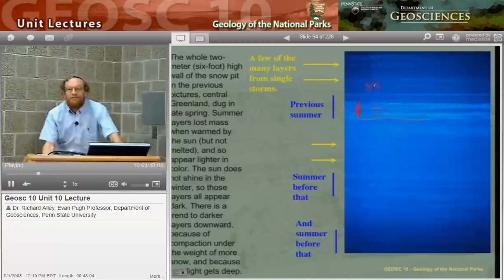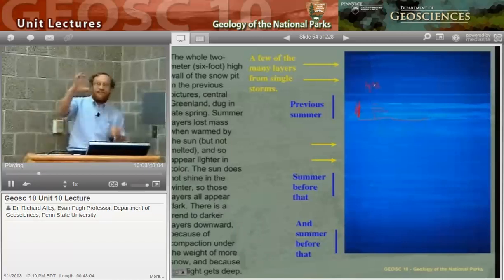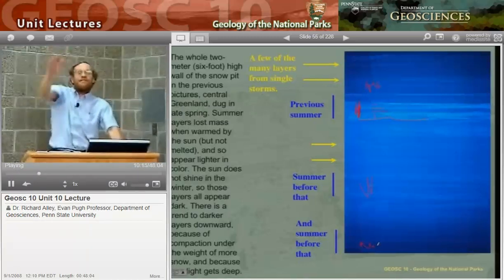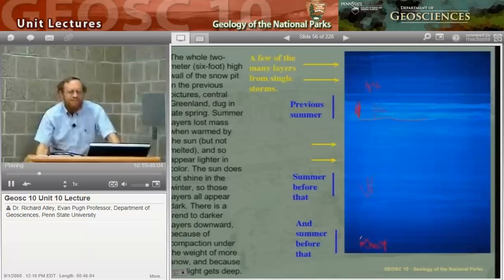And below that is the next summer down, and below that, right at the bottom, it's getting pretty dark because there isn't much sun getting to the bottom of the pit, but below that, there's another summer, and below that, there's another one, and another one, and another one, and another one, okay? So, we do this. Now, let's drill an ice core.